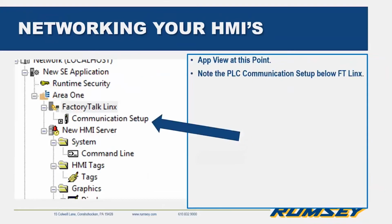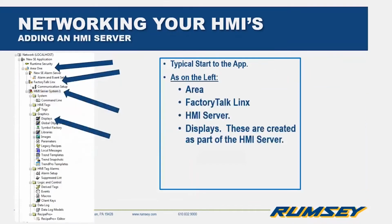I just left the name as it was. And this, for you Machine Edition people, would probably look very familiar. You had the FTView Links icon, and then you have the actual communication setup. That is the same place as Machine Edition where you would set up a shortcut. And the key is that shortcut will be the same throughout the HMI server setup. So that's why other screens can easily access that one connection instead of having all these other HMIs to worry about and program separately.